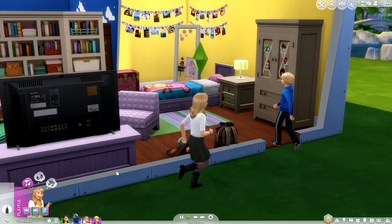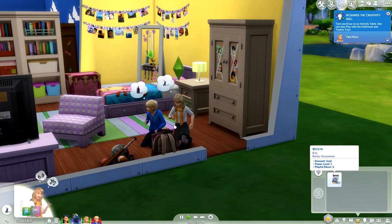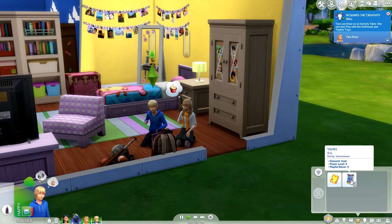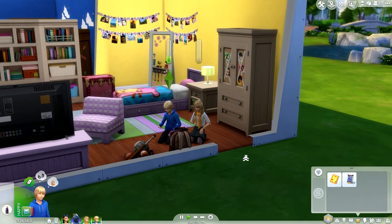Ooh. We must have just had a good elemental pairing against it. So this is a void element and Rowley's was... Oh, a void element. I don't know. What are you two doing now?